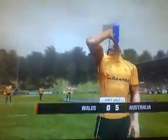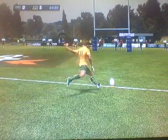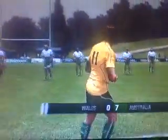This is an exceptional try. So, here's the try. O'Connor has the conversion. Should be no problem here. I'd imagine he picks these ones in his sleep. And the flags are up. The score now, 7 points to nil.